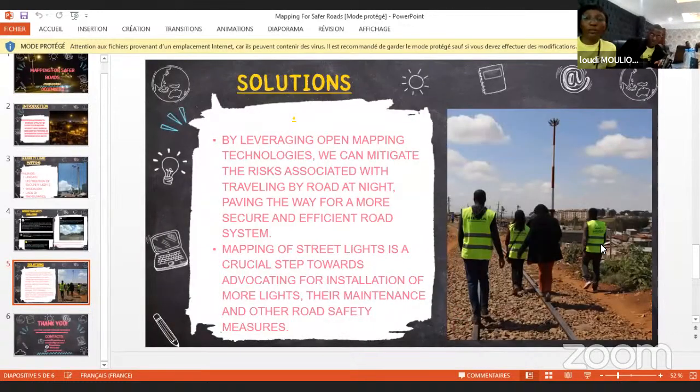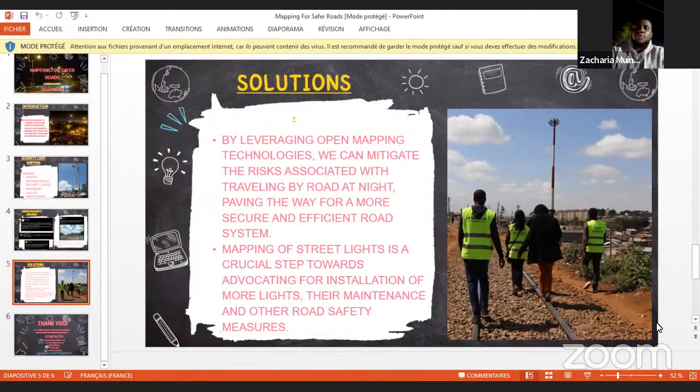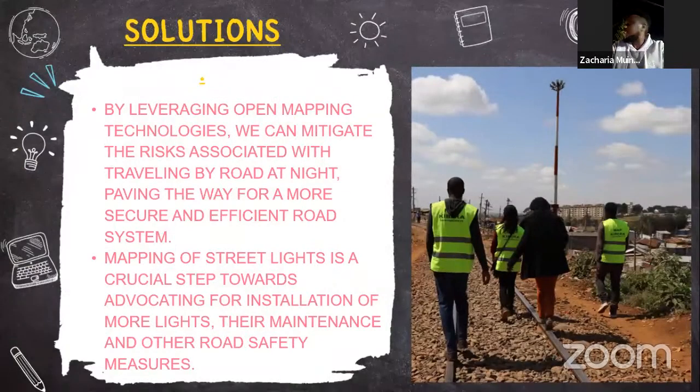It's okay. So as you could see from those tweets, I think this is a common problem everywhere in Africa. I don't think it's a problem in Nairobi only, where most of the roads are still not that well lit during nighttime, and that poses a challenge for most of the motorists moving around. So what are the solutions then? We can try leverage on open mapping technologies, which can help mitigate the risk associated with traveling by road at night. That way paving the way for a more secure and efficient road system.